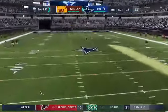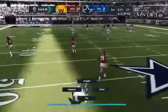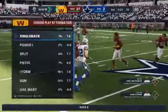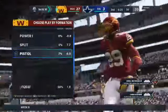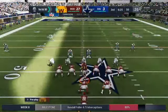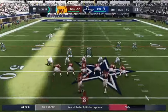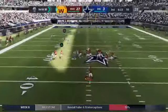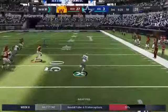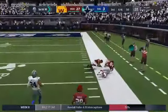Steps away to his left. Oh, you saw that one coming. It's intercepted. Throwing back across his body. Picked by Kendall Fuller. And his guys will set up shop at midfield at the 50-yard line. From the midfield stripe, they'll look to throw. He rifles one that's intercepted. Picked up by Leighton Vander Esch.